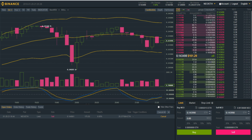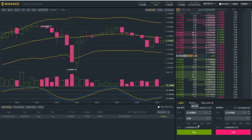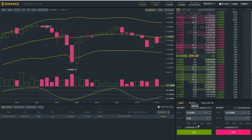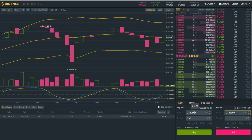Let me go check what we actually ended up doing this trade in. Let me look at my trade history. So we bought at 142,600. So this is the price we bought in at. This is the price we're wanting to sell at.